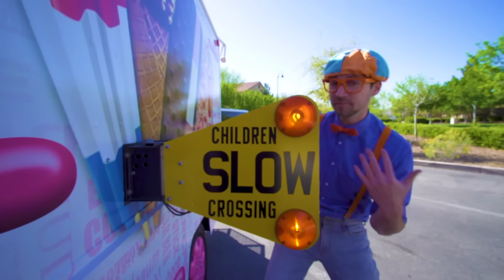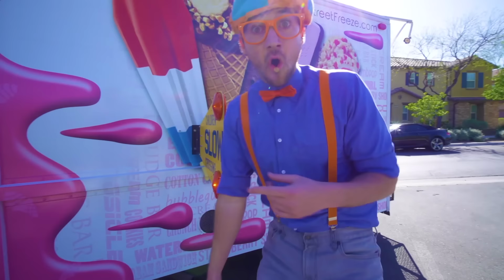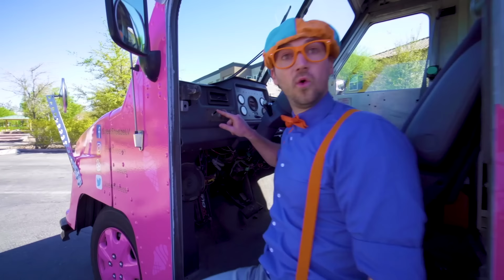So then you know not to get close to the ice cream truck or at least just be very wary so then you don't get hurt. So we'll keep that out right now. Let me show you something else. Ooh, you see this? This is a switch for music.